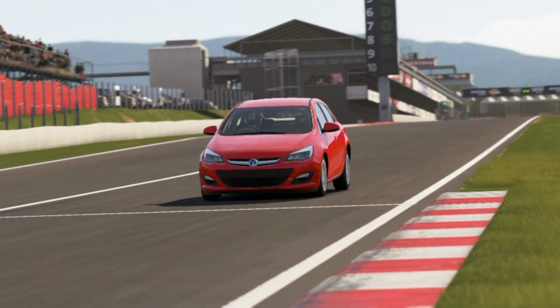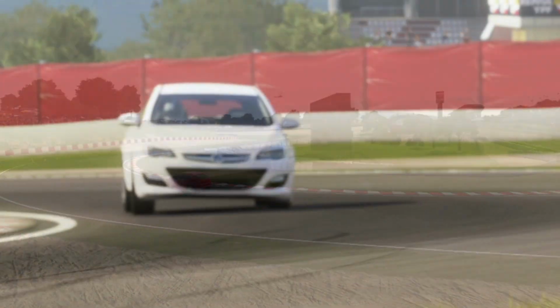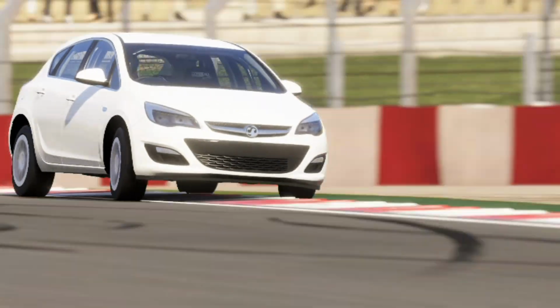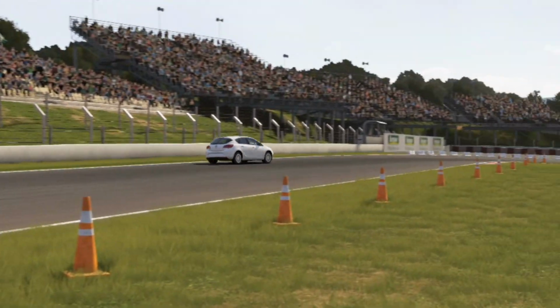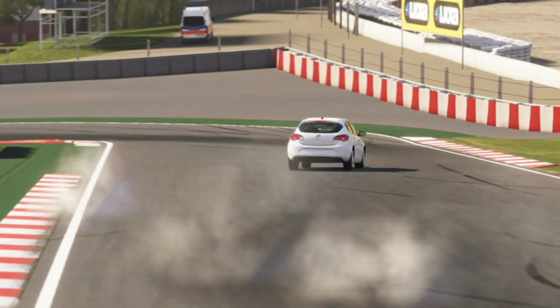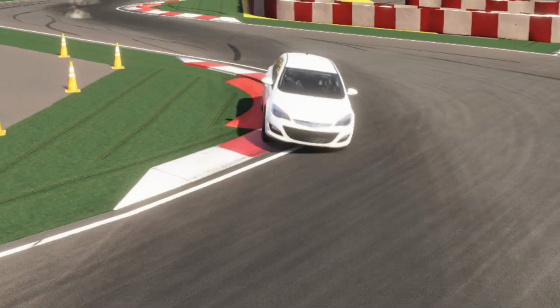The Astra is incredibly slow. Just watching the replay, how slow it is down the straight. Yeah, it wasn't a particularly quick car. That was the results from the standard vehicle. So I decided to up the power. Now I figured that the tyres would be sort of the limiting factor very, very quickly with this. So both cars were fitted with racing tyres, and the horsepower was up to 250.